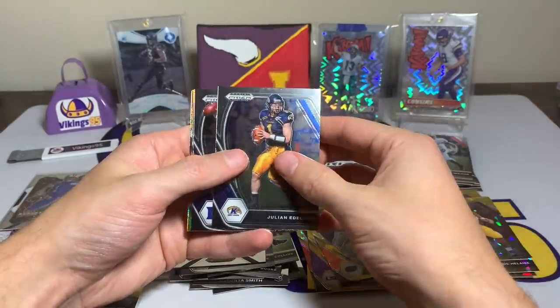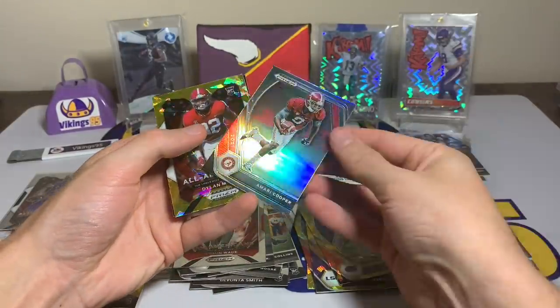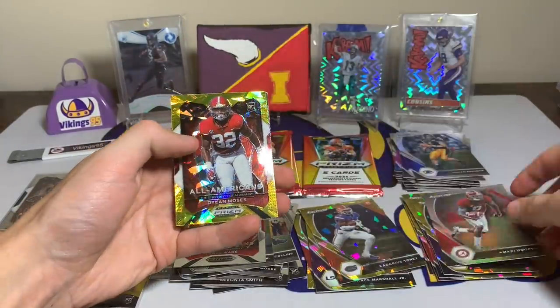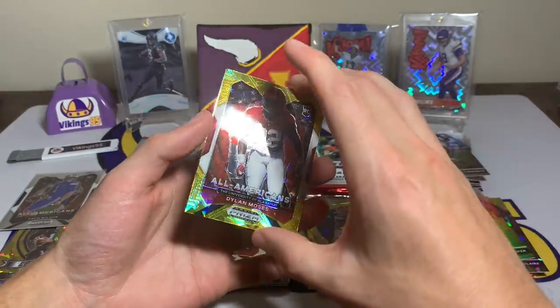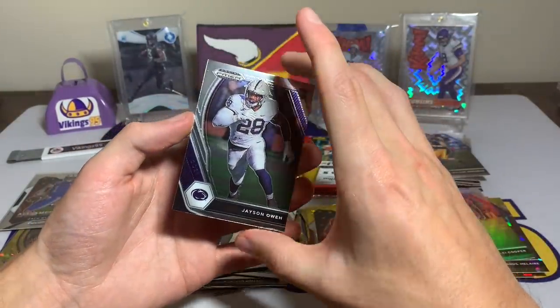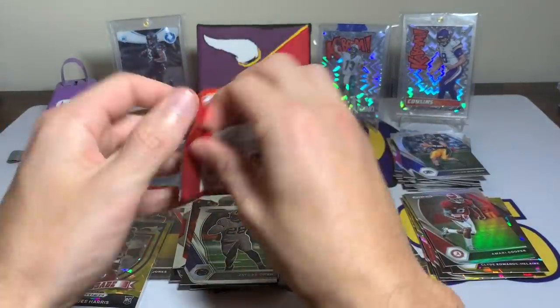I'm not sure. Julian Edelman. Danny Dimes. A Prizm Silver. Amari Cooper. Cool Amari Cooper card. Dylan Moses with the rookie gold and a Jason Owe. All right, three packs to go.